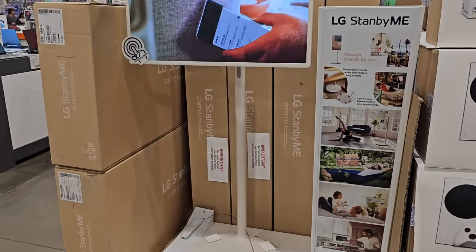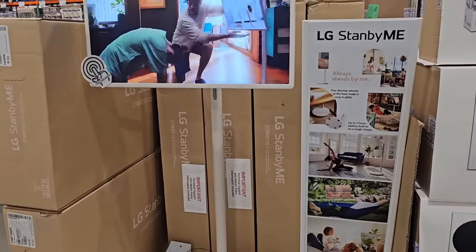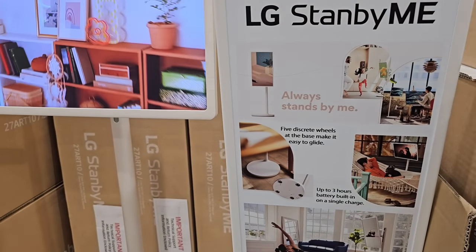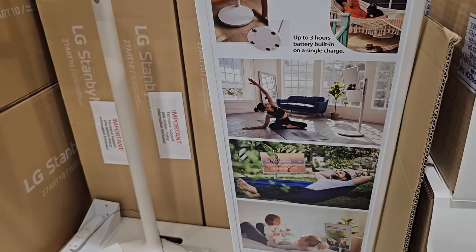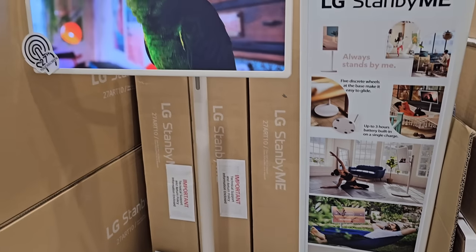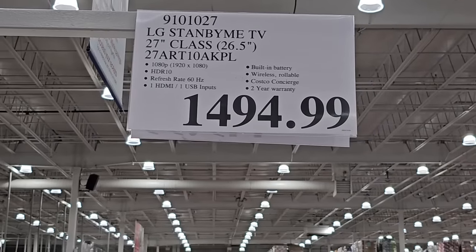There's also the LG StanbyME TV. This is great if you have a small space and you want to be able to move your TV around to fit your lifestyle as opposed to your lifestyle trying to fit around where your TV is. This is definitely something you can roll around and enjoy all the perks of having a sleek, modern screen to look at. It's just under $1,500, and that would be a great Christmas gift idea as well.